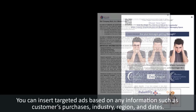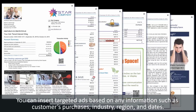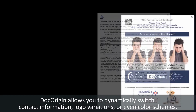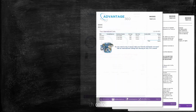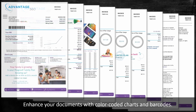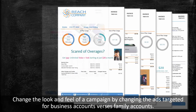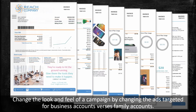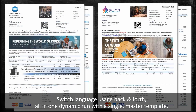You can insert targeted ads based on any information, such as customers' purchases, industry, region, and dates. DocOrigin allows you to dynamically switch contact information, logo variations, or even color schemes. Or enhance your documents with color-coded charts to show them if they are within their plan. Change the look and feel of a campaign by changing the ads targeted for business accounts versus family accounts. Switch language usage back and forth, all in one dynamic run with a single master template.